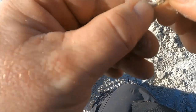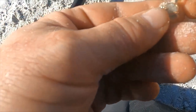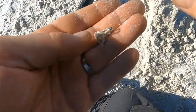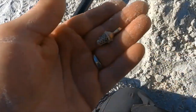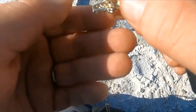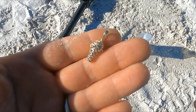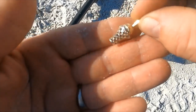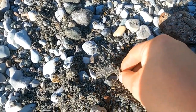I think this is basketball hoop. Okay, let me wash this up. I think I got some gold here. Okay, that's maybe the coolest thing I've dug in a while. So that's a 14 karat basketball hoop earring. Look at that. Yeah, I got an 11, 12 here.